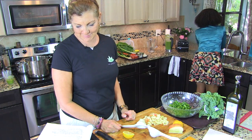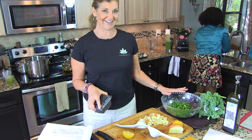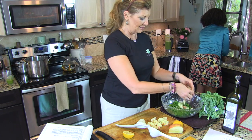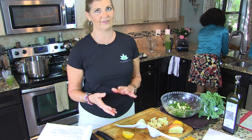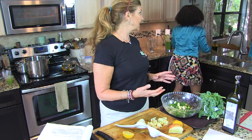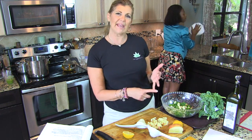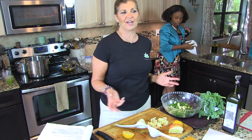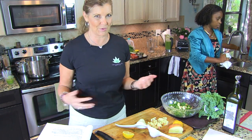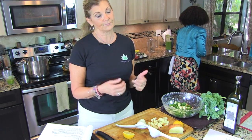Okay, so we have our kale massaged, and now we're gonna start adding some apple chunks, because we're making this more of a sweet salad. You can make this kale salad savory, meaning it's not sweet, and you put tomatoes, maybe, and onions. Change it up. You don't want to be eating the same things for 3 days. You want to change up your flavor profile.